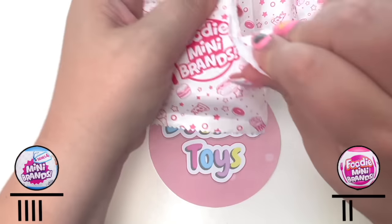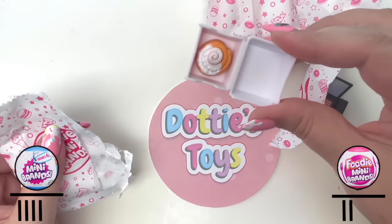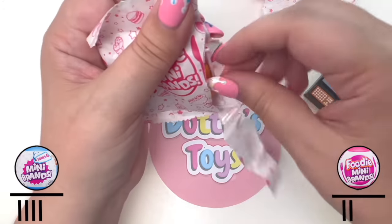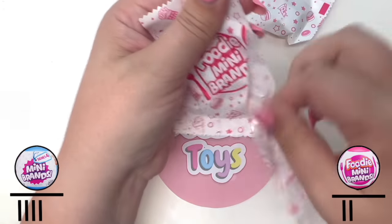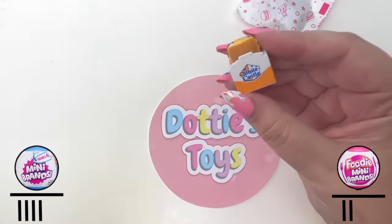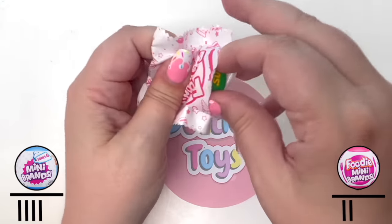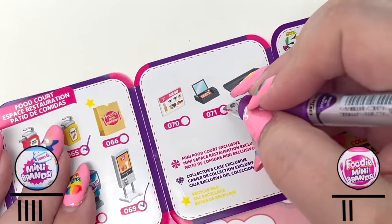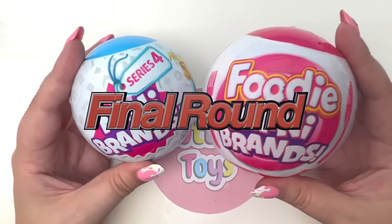All right, let's see what our next piece is going to be. So it looks like we have another little cinnamon roll. And we have some more of the mozzarella sticks. And we have another slider. This one from ball number three. We have some more Subway soup. So let's check off our register. So here we are. Here is our final round.